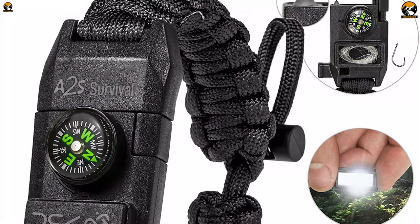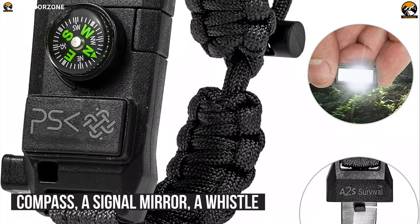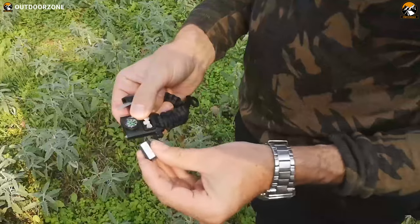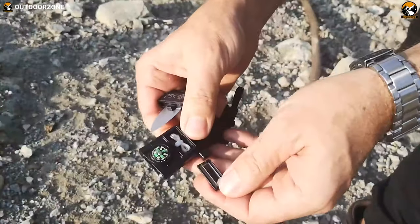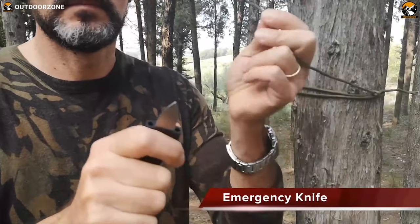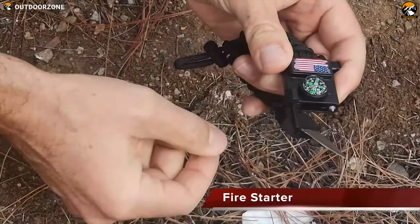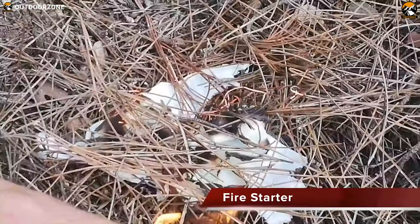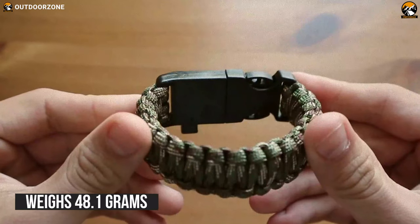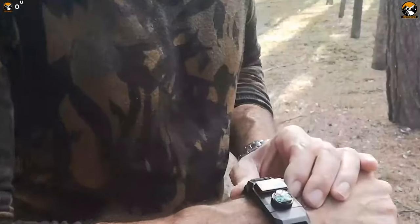The A2S comes with a total of 8 essential tools, including a compass, a signal mirror, a whistle, and many more tools so that when you're stuck in a bad situation, you can send a signal or alert rescuers about your presence. This bracelet also comes with an emergency knife that is durable and sharp enough to precisely cut any element. Besides, a Firestarter will help you to ignite fire anytime. It weighs 48.1 grams only, which means you can easily carry it on your wrist or attach it to your backpack.